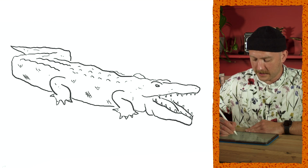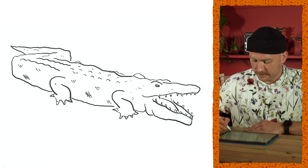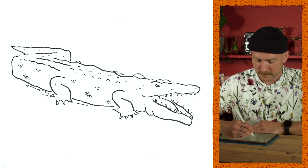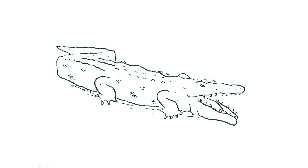Now they're very quick over short distances on land. They spend most of their time in water. Because it is, of course, a crocodile.